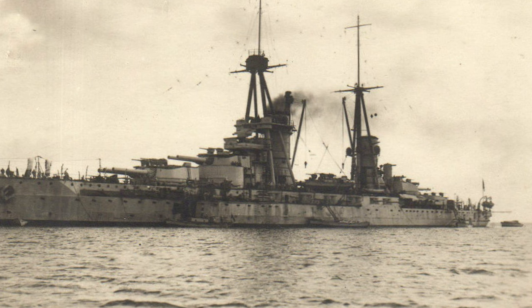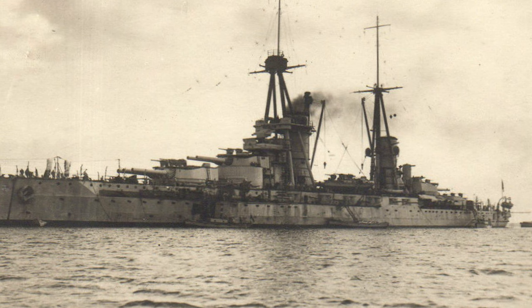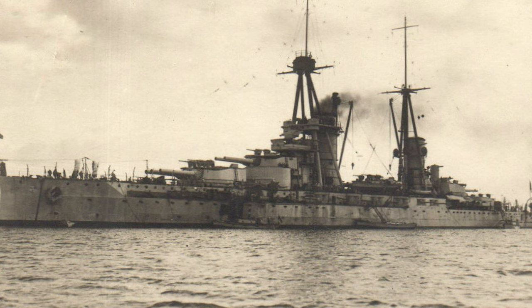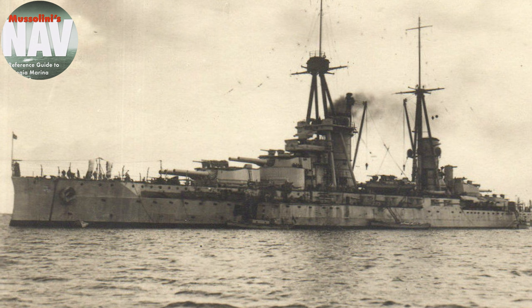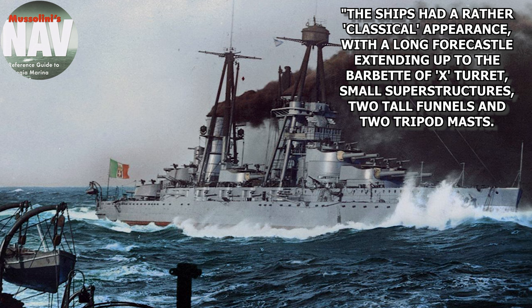As completed, the Giulio Cesare displaced 24,300 tons and was armed with 13 12-inch 46 caliber guns in an interesting configuration, with A, Q, and Y turrets having 3 guns, while B and X were twin turrets. The secondary battery consisted of 18 4.7-inch guns in casemates, and to take from Mussolini's Navy, a reference guide to the Regia Marina 1930-1945 by Maurizio Brescia, the ships had a rather classical appearance, with a long forecastle extending up to the barbette of X turret, small superstructures, 2 tall funnels, and 2 tripod masts.